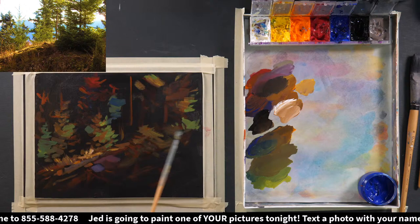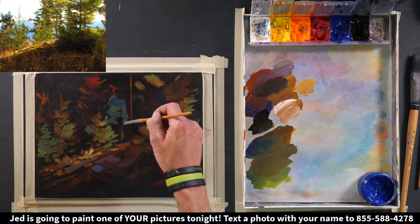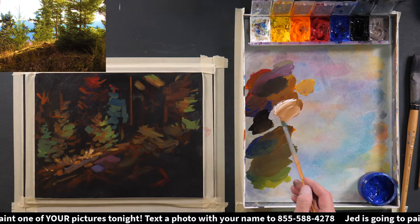I haven't said this in the last couple minutes, so I'll say it again. This first painting is the one that I'm doing right now. We're gonna give it away when I'm done with it, and then I'm gonna start into another painting, but I haven't picked the reference photo yet because I'm gonna pick one of your photos.